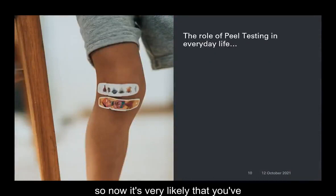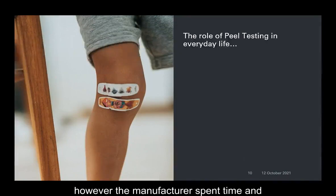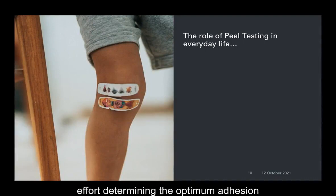So now it's very likely that you've encountered peeling of adhesive applications at some point in your life. Before these end products got to you, however, the manufacturer spent time and effort determining the optimum adhesion strength and then tested for it throughout the production process.